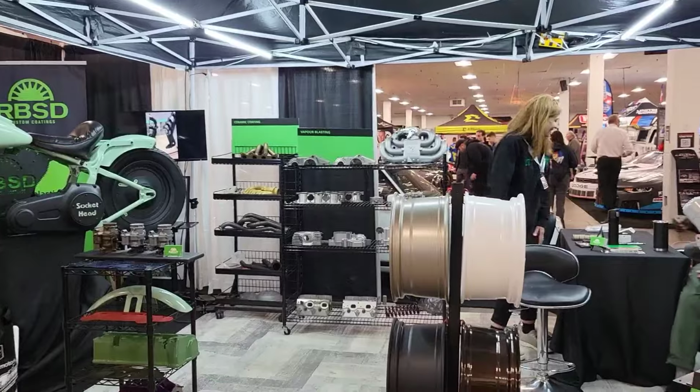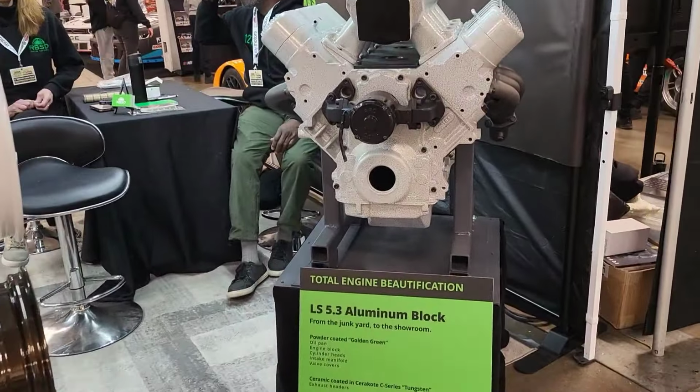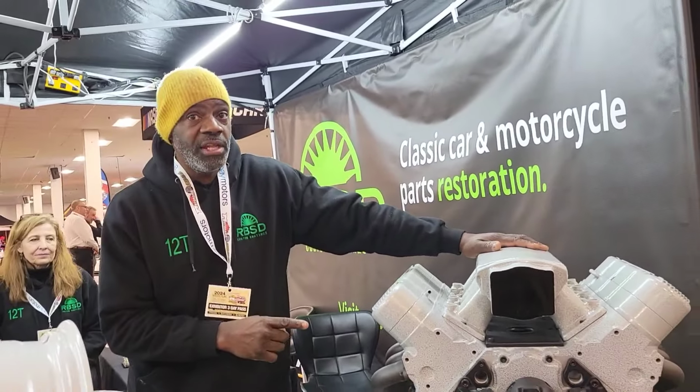Okay, guys, I'm gonna talk to this gentleman and you can tell us what you do as far as engines are concerned or whatsoever need to be done on your vehicles. Okay, just say what you do. Custom coating, vapor blasting, ceramic coating, powder coating. So for instance, to do a cap on your engine, what's the price range? For this particular build, you're looking around 5,000, but this is everything that's done on this.